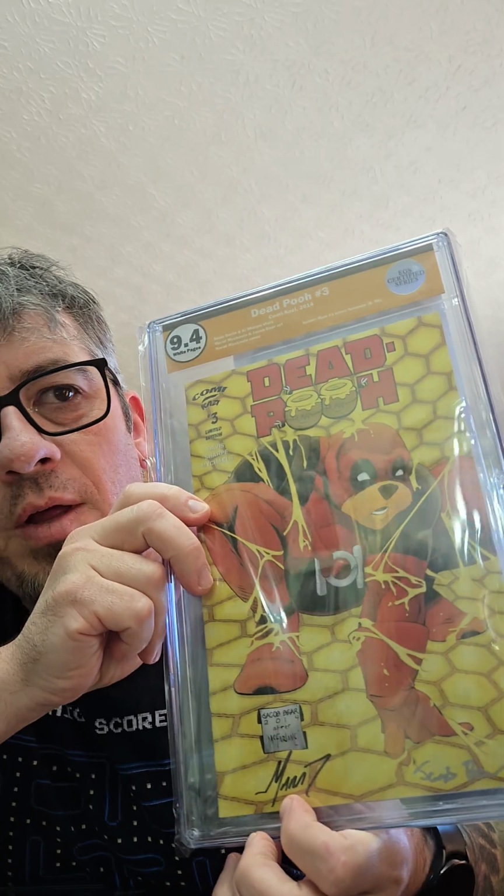They were having a sale on the signature authentication too, and I didn't want to do it because I got burnt by CBCS not a little while ago, where they didn't authenticate a comic that I had with 4 signatures on it. All of them I know are authentic, but they were only able to verify 1, and the other 3 they didn't. To me, I'm not going to waste my money sending something in to somebody if they're not going to, you know. Anyway, okay.